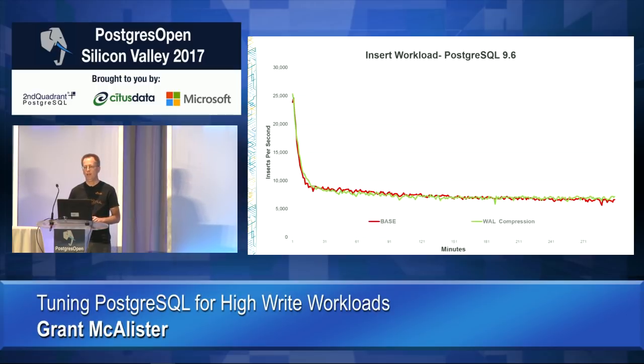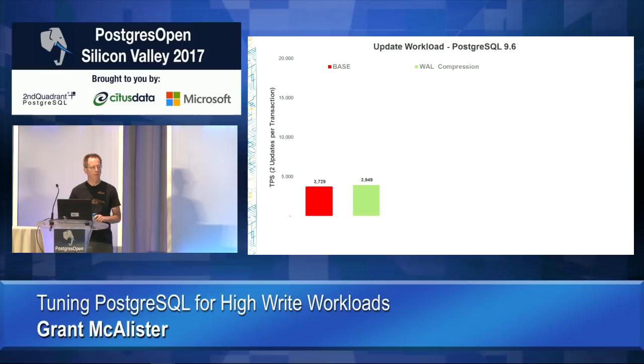So I reran my test, and now the green line is with WAL compression turned on. Doesn't look like that helped much, did it? What about on updates? Well, on updates, it helped a little bit. We got an extra couple hundred transactions per second, which is not bad. And this is actually not typical.